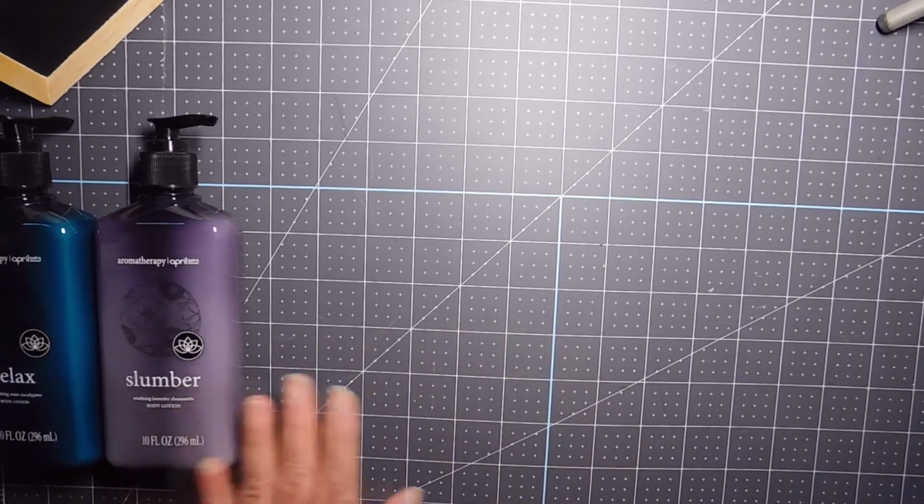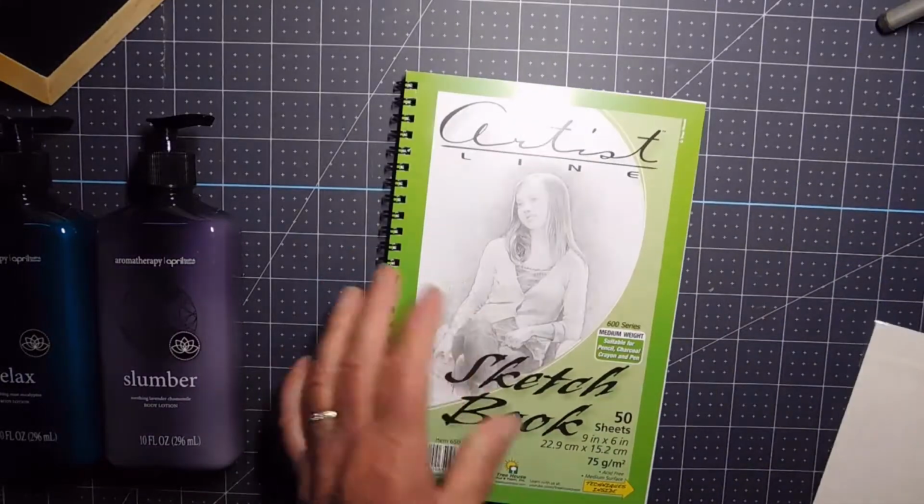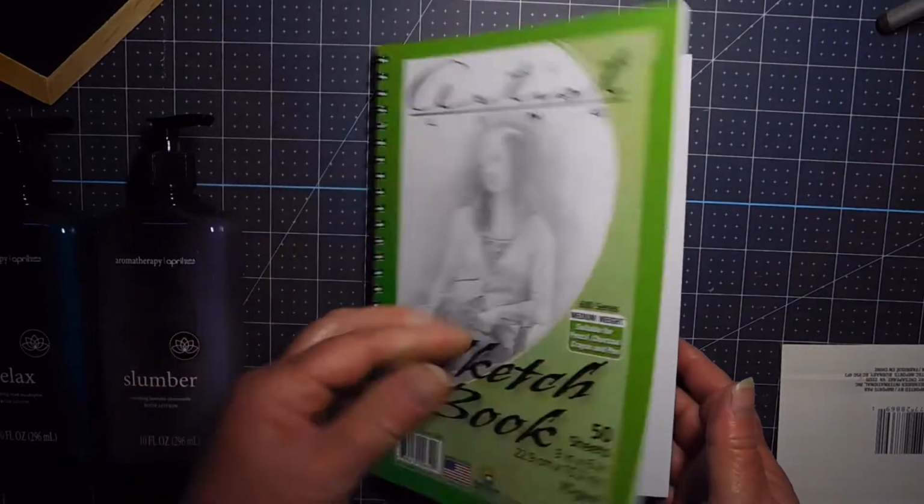They also had body washes. And then I got too much stuff, to be honest. But I got a sketchbook. My oldest daughter likes to sketch. So I picked her up another sketchbook.